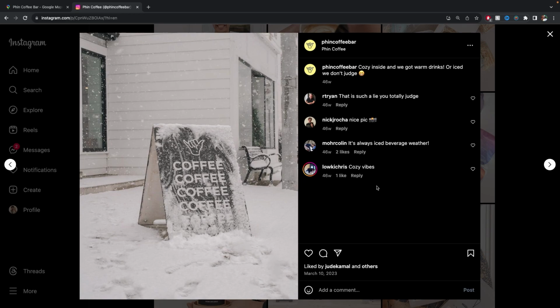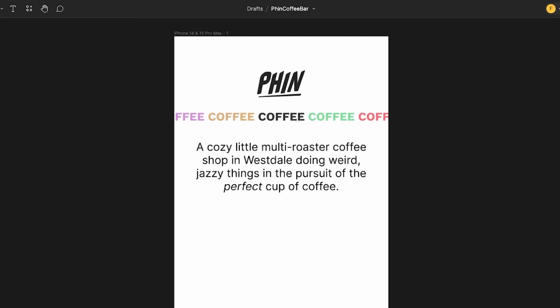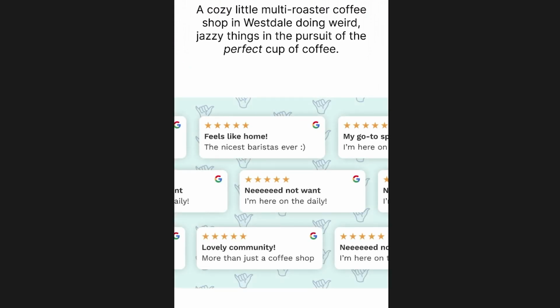It seems like this coffee sign is a landmark for the community, so we can incorporate that by putting a coffee banner at the top of the page. Since this is a cozy little cafe, we can grab a statement from the owner, which I think fits nicely on the front page. With hundreds of good reviews, it'd be a shame not to share what everyone loves about this place. So we'll throw up a moving carousel of reviews that'll make the visitors feel welcome. And of course, we'll display the address as well.